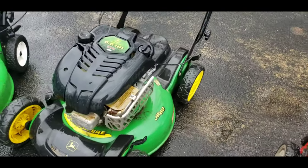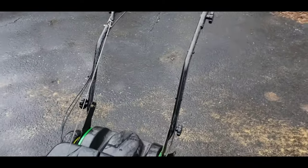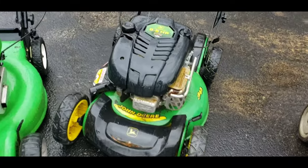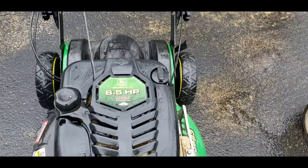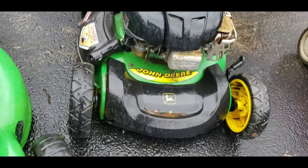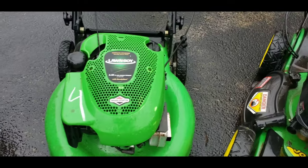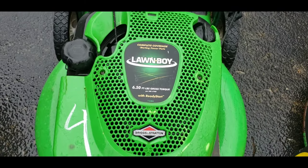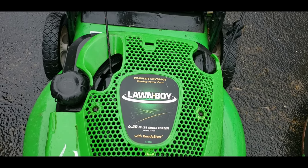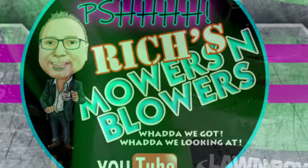All right, ended up getting a JS63 John Deere. These are always nice and good sellers. Has the 6.5 Intech. And I ended up getting a LawnBoy. So it also has a ready start on it. Complete coverage start, starting power parts.